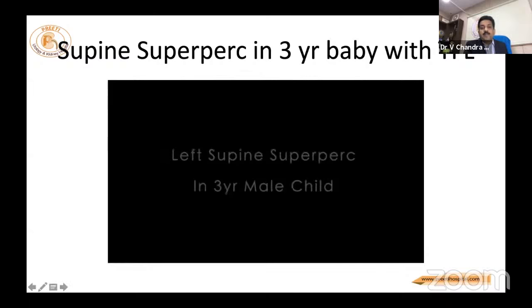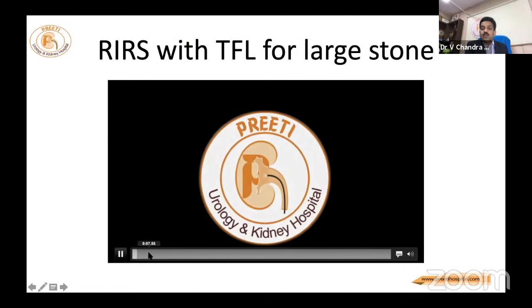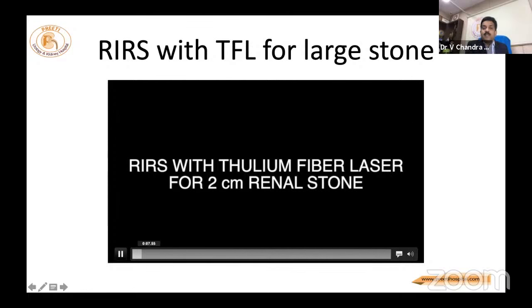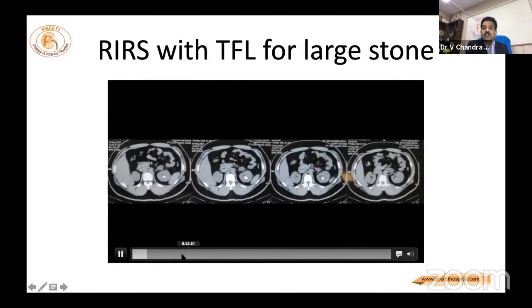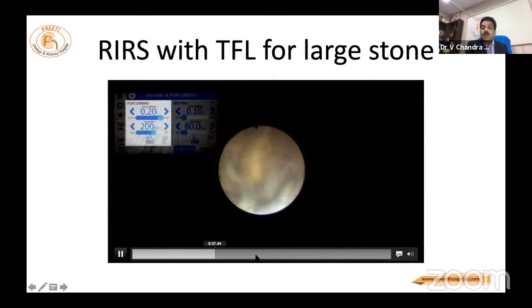This is about RIRS in a large stone. What will you do in a large stone? Will you dust for a long time and take time? This is a 2 centimeter upper calyceal stone. This is the ideal case for RIRS. You should not spend time. Now you go here, you don't make powder.